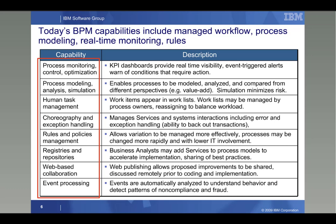In this slide, I've included some of the basics such as process modeling and monitoring, and human task management, which provides automated support to previously manual tasks through work lists that may be more effectively managed and balanced by process owners. And I've also included in the list process choreography and exception handling, in which the process engine may back out a transaction or generate an alert in the event of failure or delay.